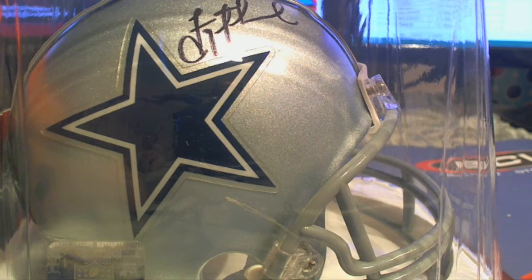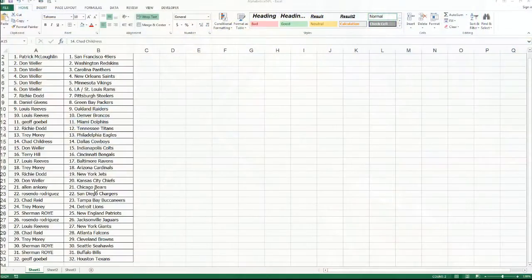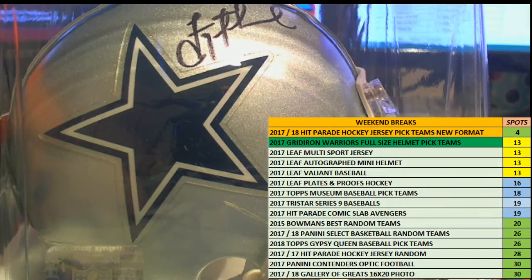That's the boys. That is Chad C. coming out to you, Chad C. I hadn't seen his auto in a while, but... All right, nice hit, Chad. Troy Aikman autographed mini helmets.